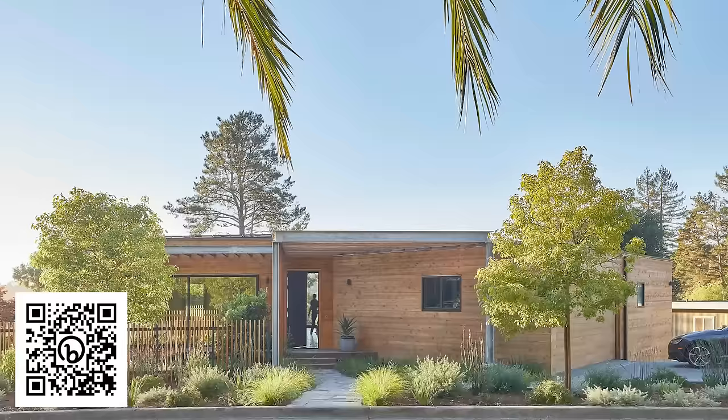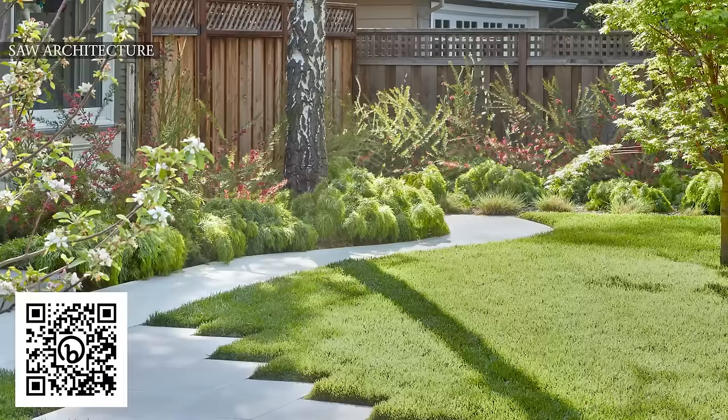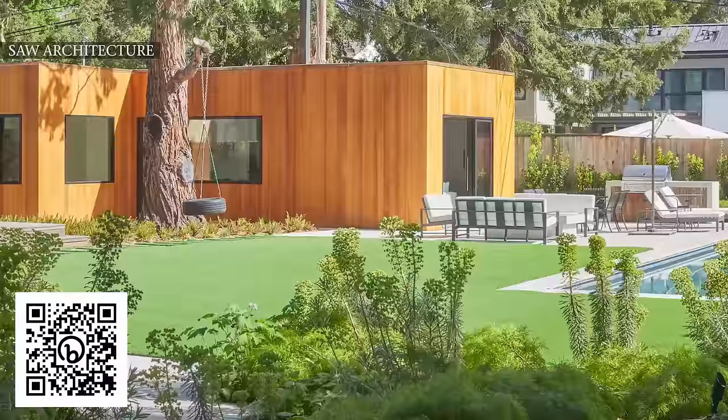I collaborated with Saw Architecture, a San Francisco-based architecture firm that does projects throughout California, Hawaii, and New York. They are just wonderful to work with. They have a fresh approach on design. They look at design with an eco-friendly lens. Everything is about incorporating nature elements, green elements into the designs.